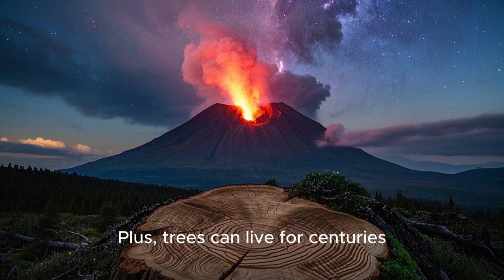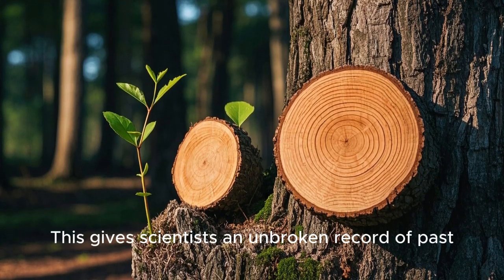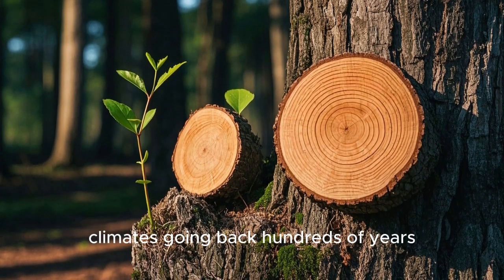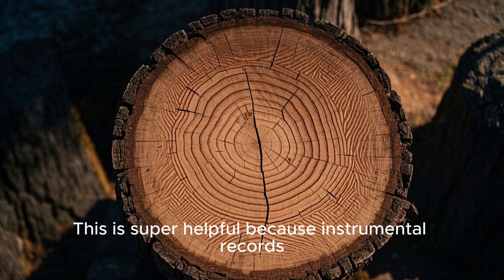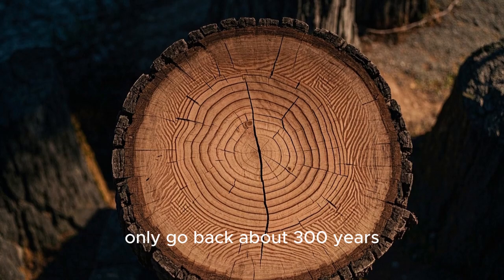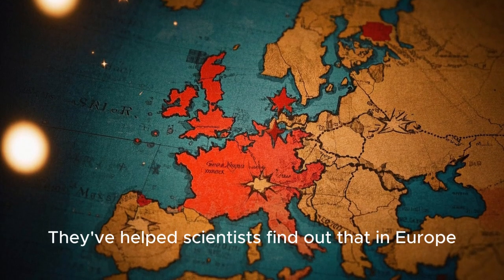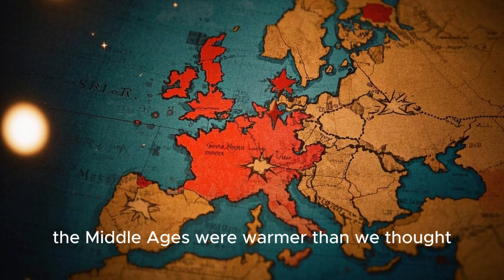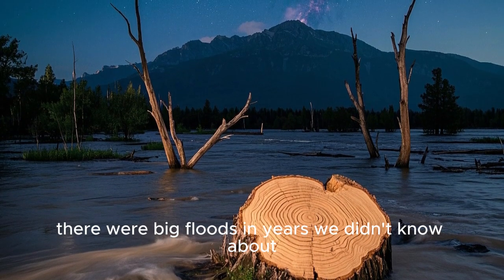Plus, trees can live for centuries. They keep on adding rings. This gives scientists an unbroken record of past climates going back hundreds of years. This is super helpful because instrumental records, the ones we keep now, only go back about 300 years. So, tree rings fill in the blanks before that. They've helped scientists find out that in Europe, the Middle Ages were warmer than we thought, and in the American Southwest, there were big floods in years we didn't know about.